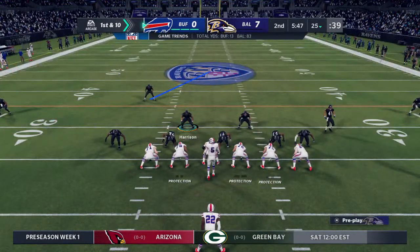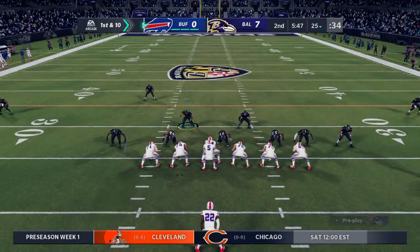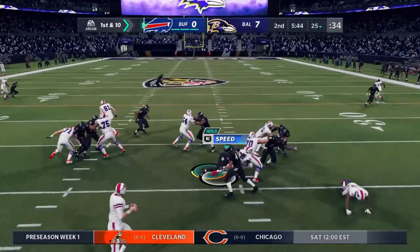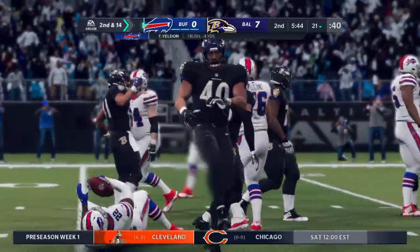The Bills come to the line to start their next drive. It hasn't gone particularly well for them. That's obvious. In these conditions, no points so far. They've got to get that offense on track. The question, how do they do it? It is the age-old question, isn't it?